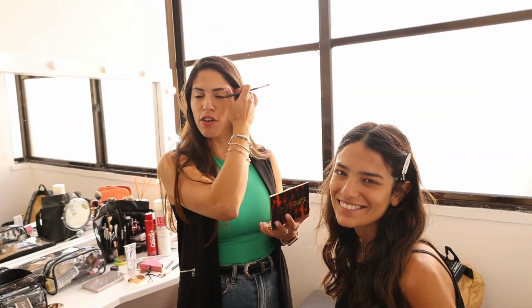So today we're prepping our beautiful model. We're gonna go for a natural look and then we're gonna do an editorial look. The most important thing is to know the time, so we have enough sunlight, and also to use some products that I know won't make her sweat and will look good in the camera.